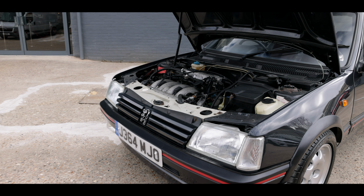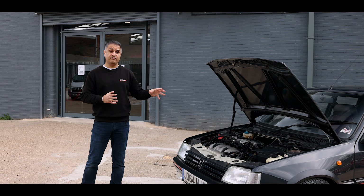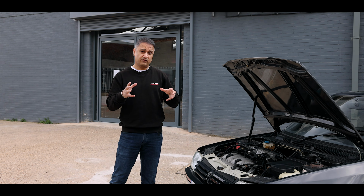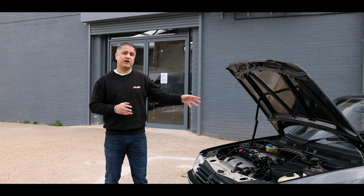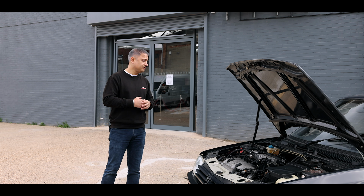Okay, so the original 5-speed gearbox that came in the car has been removed and replaced with the 6-speed out of the 306 GTI. It's a closer ratio gearbox. Also has a Quaife differential, which has improved the grip and reduced the wheel spin.